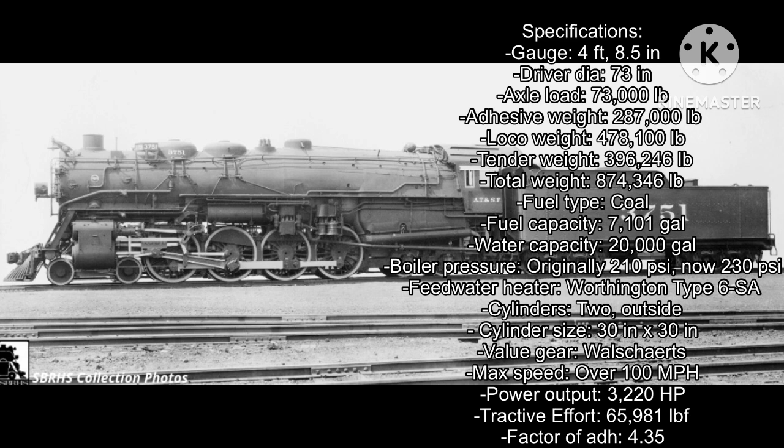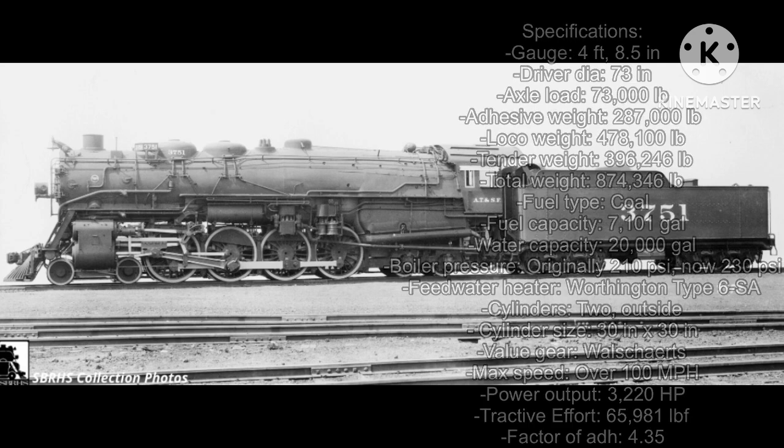Her fuel type being coal. Her fuel capacity can hold 7,101 US gallons. Her water capacity can hold 20,000 US gallons. Her boiler pressure being 210 psi, which was later changed to 300 psi later on in her service life. Her feedwater heater being a Worthington Type 6-SA, her cylinders being 2, her cylinder size being 30 by 30 inches, and her valve gear being the Walschaerts. Her performance: her maximum speed is over 100 miles per hour, with her power output being 3,220 horsepower, with a tractive effort of 5,981 and a factor of adhesion being 4.35.